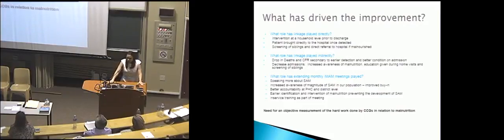If we look at our monthly IMAM meetings, we're speaking more about SAM. We're increasing awareness and the magnitude of SAM in our population. And this has brought immense buy-in from all levels, not just with the hospitals, but with the CCG, with district stakeholders. It's really been phenomenal. And it's resulted in better accountability at both a PHC and a district level. We've been able to identify and intervene early in malnutrition and prevent the development of SAM by detecting more MAMs.